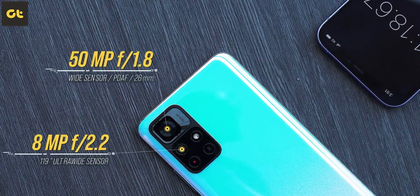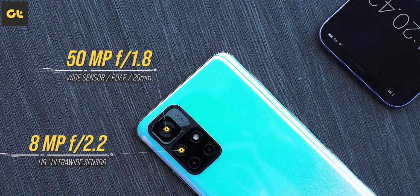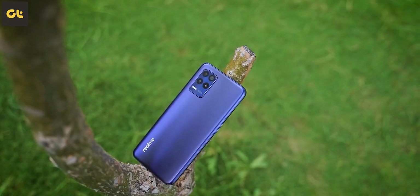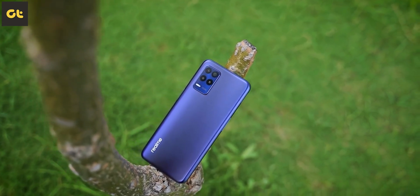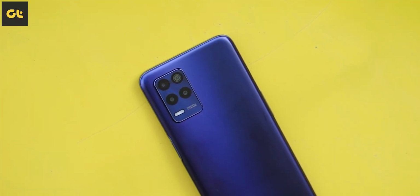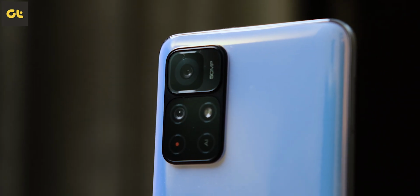So the Redmi Note 11T offers a 50MP primary sensor coupled with an 8MP ultra-wide sensor. Right off the bat, that's a good start, and better than the Realme 8S, which competes in the same segment but does not offer an ultra-wide sensor. So that's good. But how do the cameras actually perform in the real world?